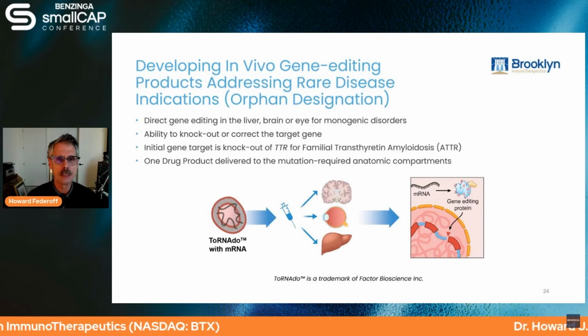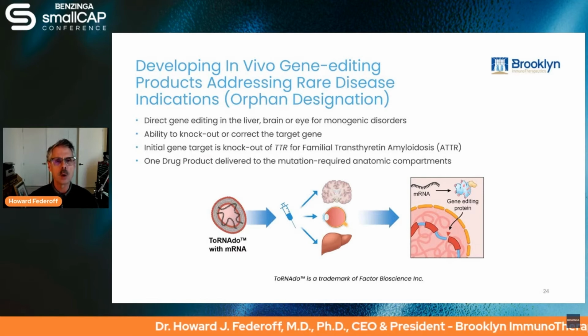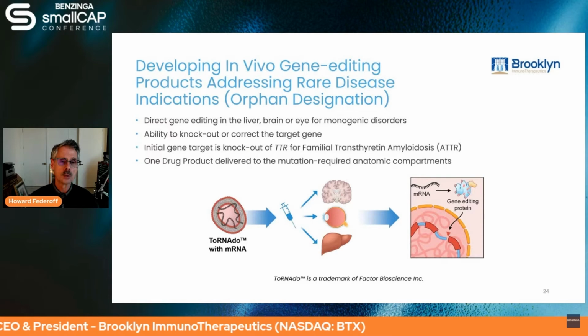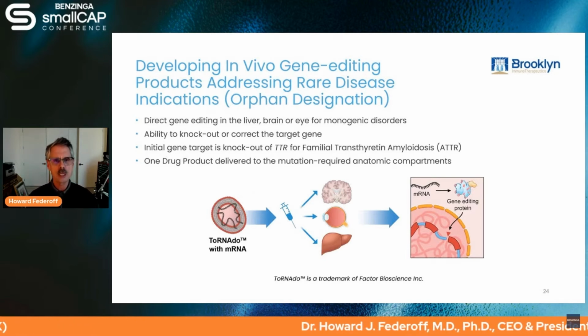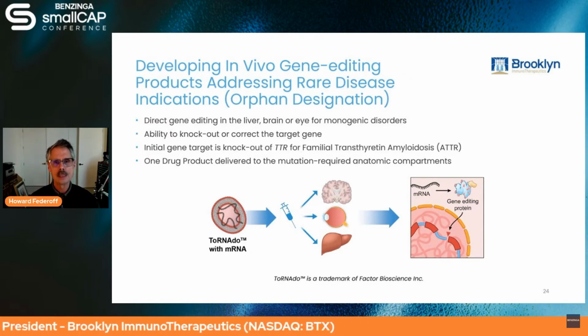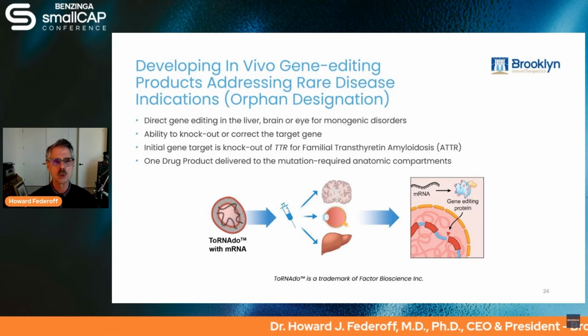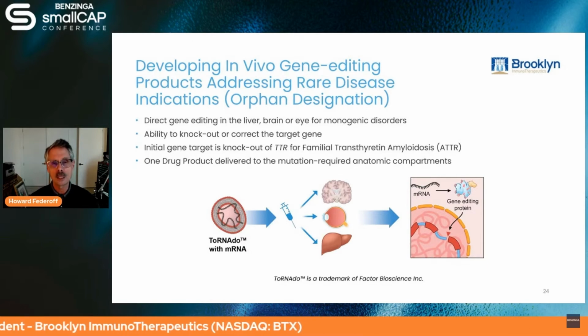As we see this currently, the in vivo gene editing approach will involve, as I said, the nanolipid particle tornado with the synthetic RNA, which can then be used to transfect the choroid plexus, the neuroretina, or the liver to take on this monogenic disorder known as familial transthyretin amyloidosis, which actually produces clinical features in a variety of both central and peripheral targets. Therefore, contemplating how to direct editing to each of those is clearly important from a clinical concept, as well as having the potential to have a single drug product delivered to the appropriate location, which is enabled by which mutations are likely needing to be corrected in which anatomical compartment.